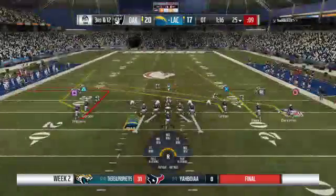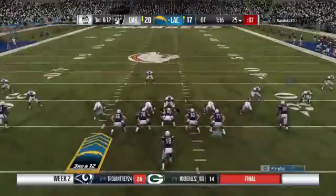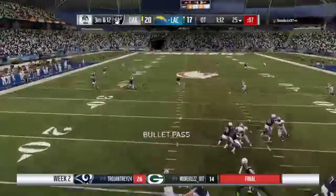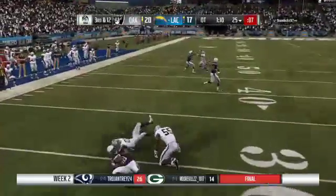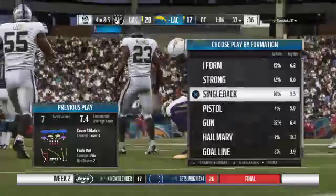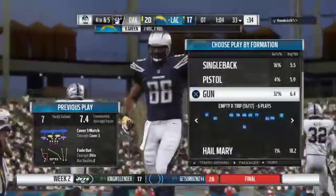Detroit! They'll look to throw here. And Green with a catch left side. And he'll get it up to the 33-yard line. They get 7 there, but it brings up 4th.